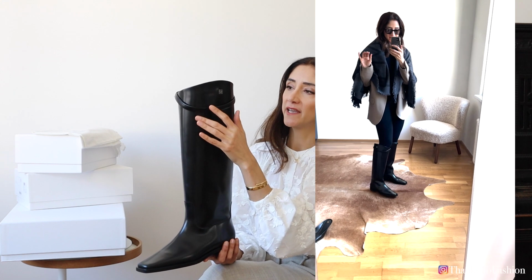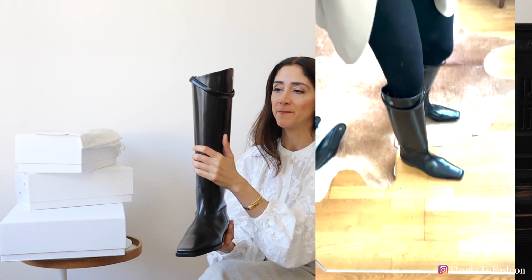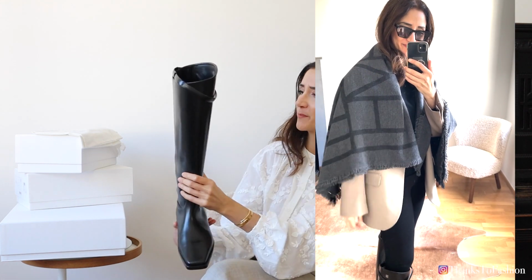I love the wide shaft of these shoes. I love the signature logo here. Love this strap here. Everything about these shoes is beautiful. I love that the leather is a bit glossy, but not too glossy. I think it's a brushed leather.